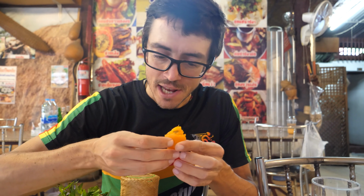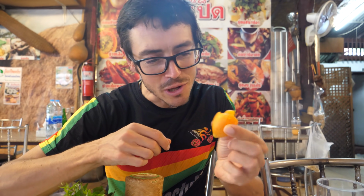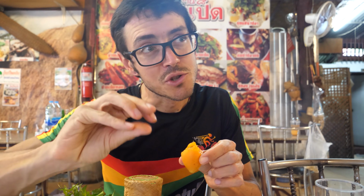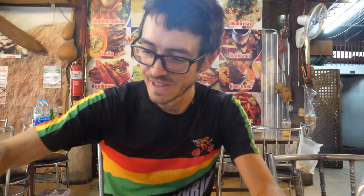But it has that very richly sweet mango smell. But it is not a mango. The shape might look like a mango, but it's called a Marian plum. They are delicious and very famous from Suphanburi, Nakhon Nayok, near Bangkok. That is a treat. That's going to be dessert.